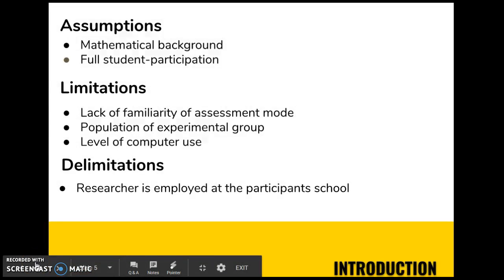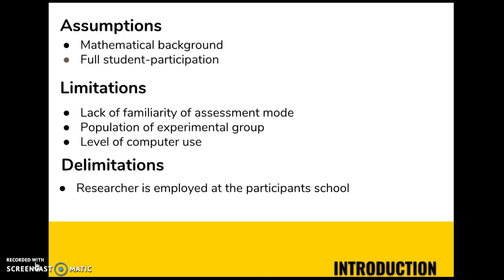The assumptions of the study. Since the study focuses on the subject math, we are assuming that participants in the study have had the same mathematical background and will fully participate in the study.